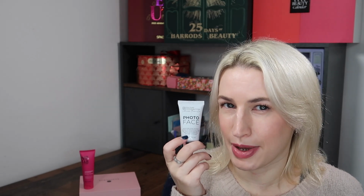I've seen bigger primers for sure. So yeah, I'd love to know what it is about this that makes it worth £89. Do let me know your thoughts.